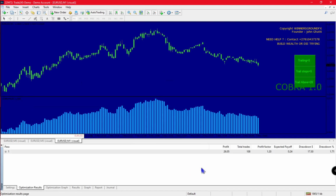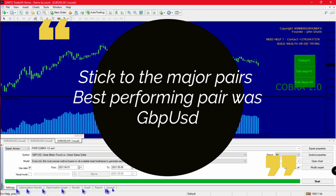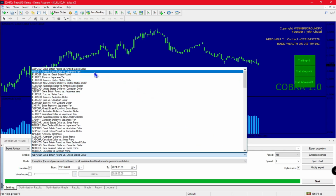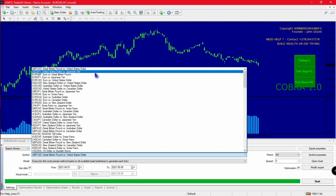So for GBP USD we have $26 profit and $17 of drawdown. What I have noticed is that the GBP pairs are the best performing, along with the pairs that have USD in front. So GBP USD and USD JPY and USD CAD had the best results.